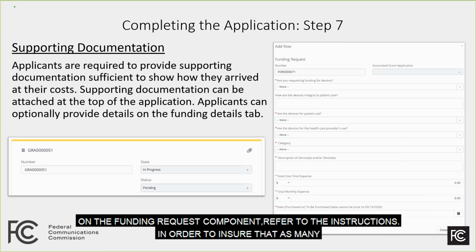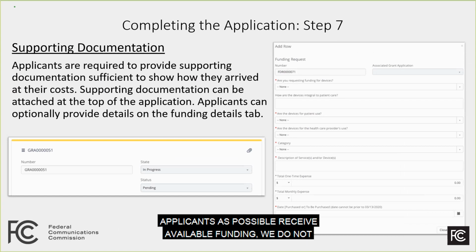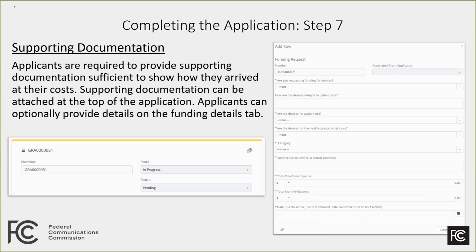In order to ensure that as many applicants as possible receive available funding, we do not anticipate awarding more than $1 million to any single applicant.